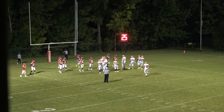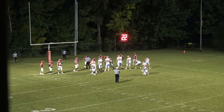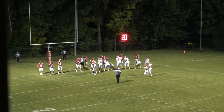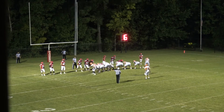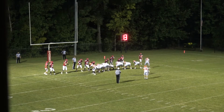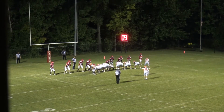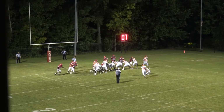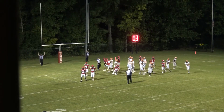They look like they're going to try to kick this one. Going to practice their kicking. If they don't practice that quite a bit, that's not easy to do, is it? It takes good timing and 3 good people there. That's number 10 that's going to try that kick. Finally snap it. It's a high snap, but he gets it down. The kick is up, and the kick is good.